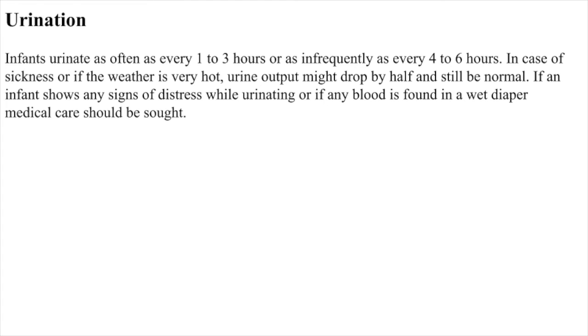Urination. Infants urinate as often as every 1 to 3 hours or as infrequently as every 4 to 6 hours. In case of sickness or if the weather is very hot, urine output might drop by half and still be normal. If an infant shows any signs of distress while urinating, or if any blood is found in a wet diaper, medical care should be sought.